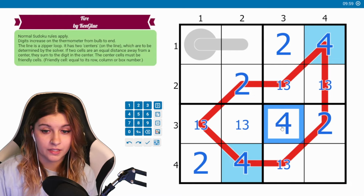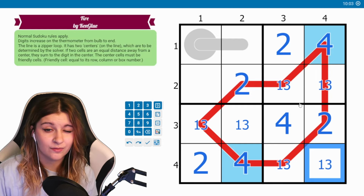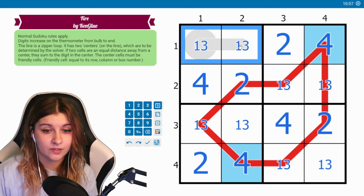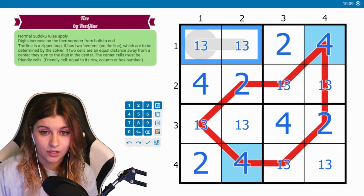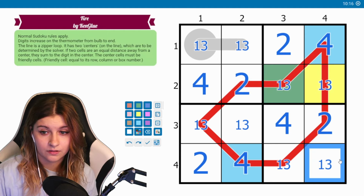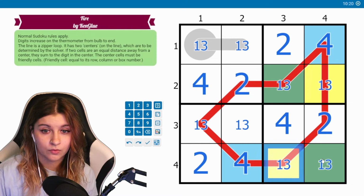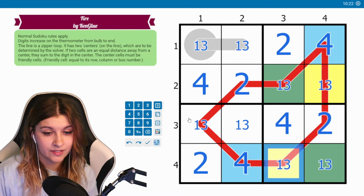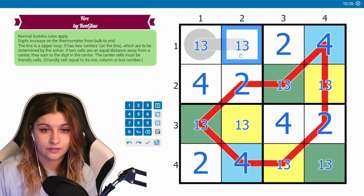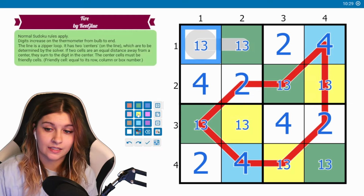4 needs to go up here. This is also a 1-3. We can use some colors to say the pairs of 1-3s. This is going to be a 4. And this is going to be 1-3. That'll help determine which one is which. So if this is green and this is yellow, this would be green. And this would be yellow. Oh, the line. If this is yellow and this is its pair along the line, this will be green. So this will be yellow. So this will be green and this will be yellow.